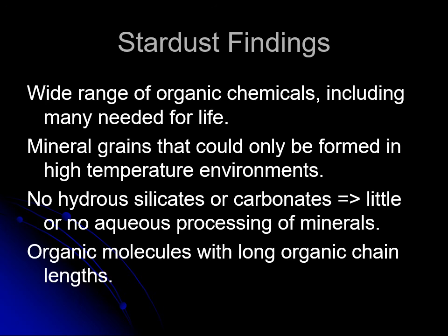There was very little processing of the minerals, meaning that even though we had ices, the ices never really melted and interacted with the material. So that means it stayed cold and frozen until basically we got samples. Now, one thing that was a little bit interesting is some of these organic molecules had very long organic chain lengths, indicating quite a bit of processing occurring there. Ultraviolet light breaks down the organic molecules, and they recombine. This happens randomly, and in some cases you end up with very long, complex hydrocarbons. Okay, again, this does not mean life, but it does mean that some of the organic molecules you need for life do exist inside of comets.